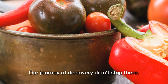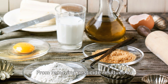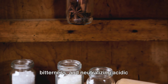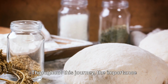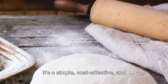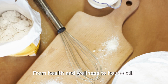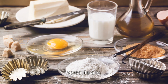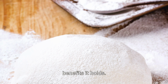Our journey of discovery didn't stop there. We explored the benefits of bicarbonate soda for fruits and vegetables. From removing pesticide residues to extending freshness, enhancing cleaning, alkalizing soil, preventing mold, reducing bitterness and neutralizing acidic residue, bicarbonate soda certainly has a lot to offer in this sphere. Throughout this journey, the importance and wide-ranging uses of bicarbonate soda have become abundantly clear. It's a simple, cost-effective and all-natural solution for many everyday challenges. From health and wellness to household chores and the care of our fruits and vegetables, bicarbonate soda is indeed a versatile ally. So, the next time you come across bicarbonate soda, remember the wealth of benefits it holds.